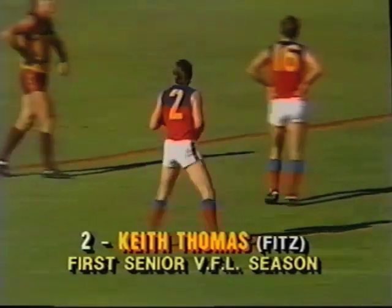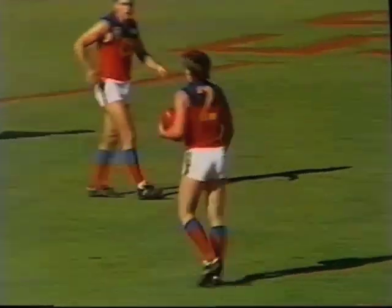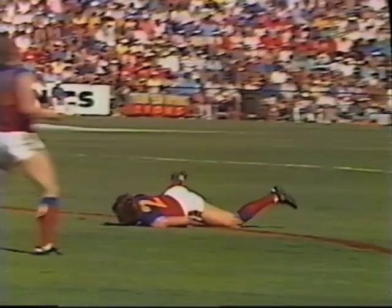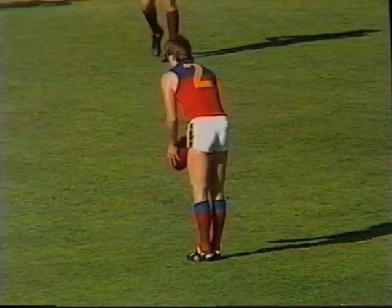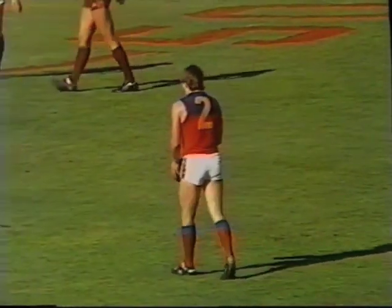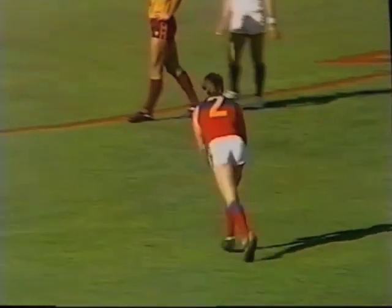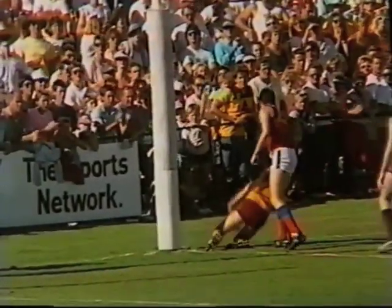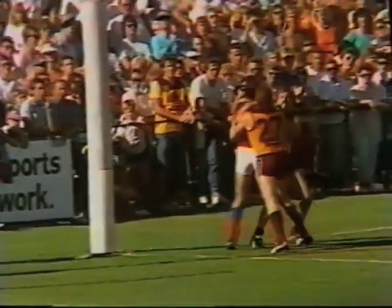Now, with the breeze behind him, Bobby, he should make the distance. This is a good disposal, Keith Thomas, a former Norwood player from South Australia. And Keith Thomas, well, Neil Hine is standing right on the 50-metre line, so he'll kick from about 55 metres out with the aid of the breeze. Doesn't quite make the distance. Off the hands of the pack. Wasn't online anyway. Well, one down there.